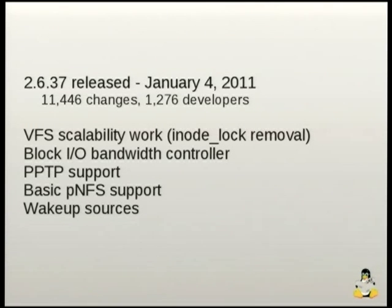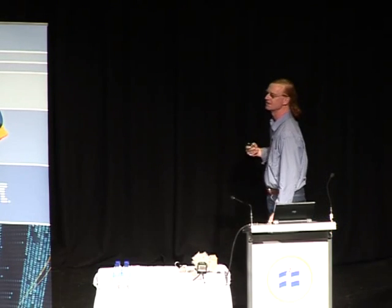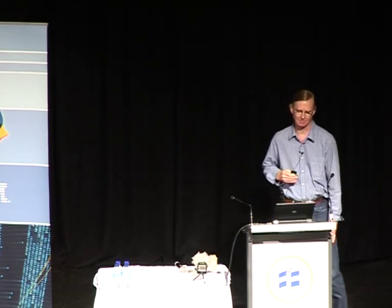I picked out the first half of the virtual file system scalability patch set that went in there. Very deep, low-level surgery within the virtual file system layer, trying to get rid of lock contention, especially in the file name lookup path. So for certain kinds of workloads, especially if you're doing a lot of opening and closing of files, you could actually see performance improvements of up to about 30% coming from this one set of changes that went in 37 and 38.